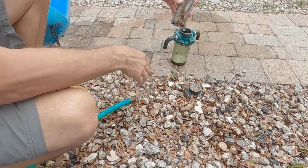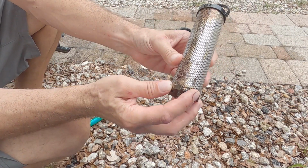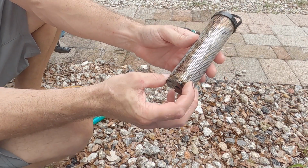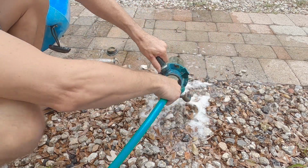Look at that. That's not good. I'm going to have to get a new strainer basket. See, we can go through there and get in the pump. That's not good. Yuck.